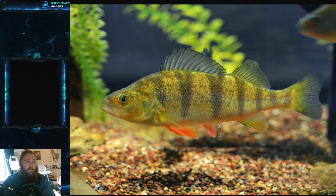I wanted to talk about this fish because so often growing up in the southern United States, you will hear people talk about they're going out to catch perch. And usually when they're talking about perch, they're actually going to catch sunfish. A lot of people don't realize that perch is the actual name of a fish. So that's why I wanted to throw this out there.